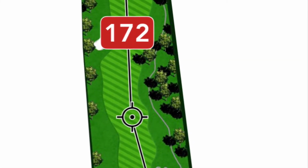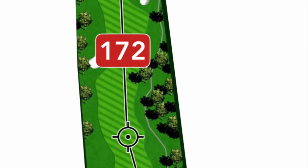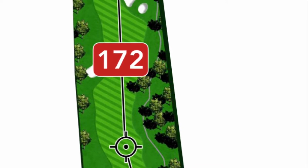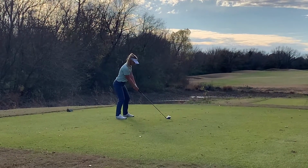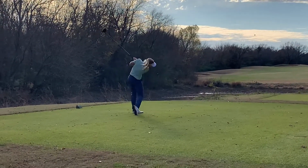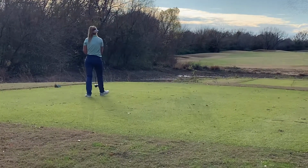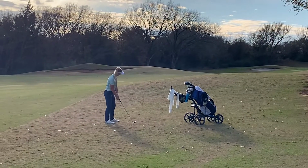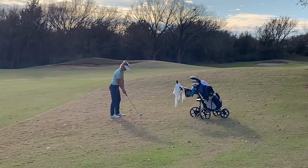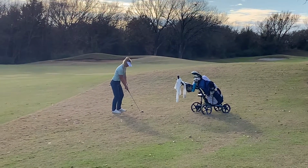Number 13 is a 416-yard par 5. I hit a driver about 245 yards, about 10 feet right of the fairway, about 170 yards out from the middle of the green. The pin was towards the front of the green, and I hit a 7-iron just short of the green by about 2 to 3 feet. My chip came up 4 to 5 feet short of the hole. I missed the putt and tapped in for par 5.